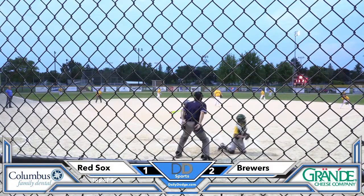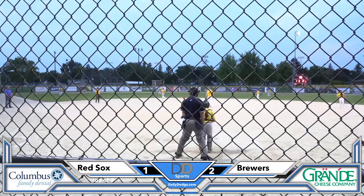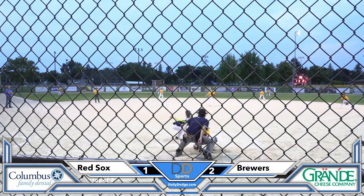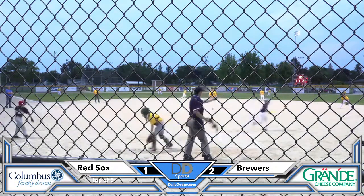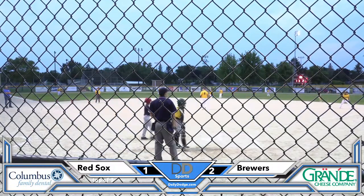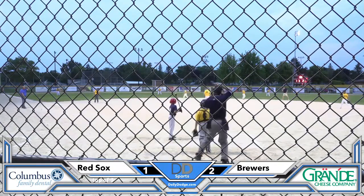Comes the pitch. Yes, and Jackson's mom was probably a fan of the original back in the 90s. Count is 3-0 here on Jackson Klodowski with 1 out, no runners on. Here comes the pitch. Ducks on that one, ball 4. He'll head to first. And that'll bring on Benjamin Warner for the Red Sox. Number 4.